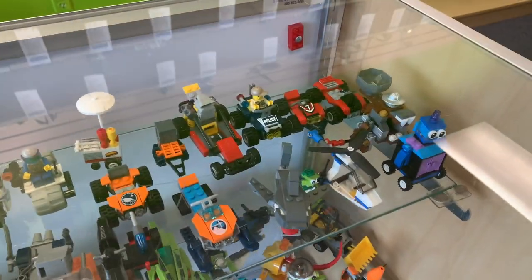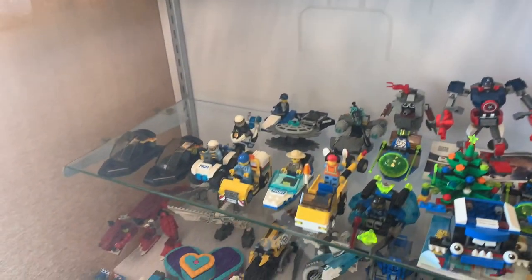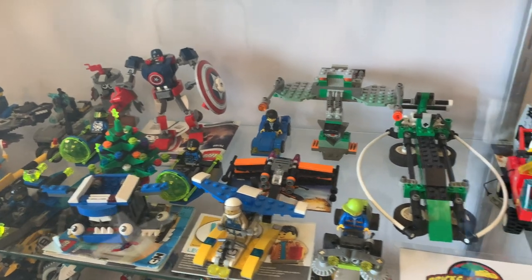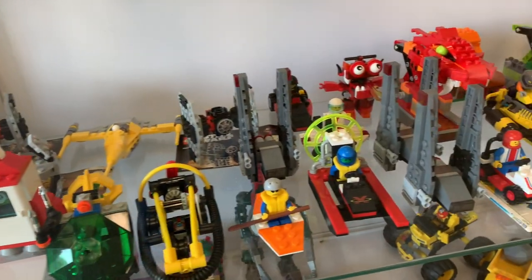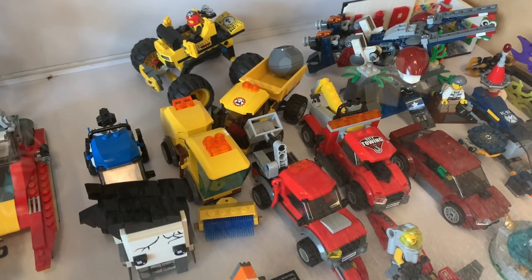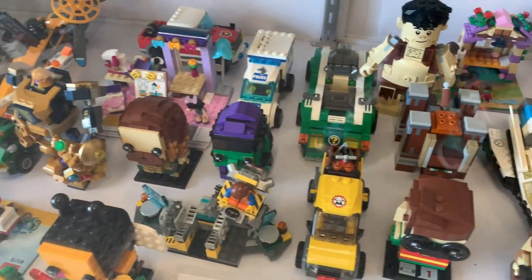Huge. We got vehicles and small things in the cases here. These are $5 each. A lot of different stuff going on from different sets. Little mini builds. Got a Christmas tree back there. Some more space guys I see. Some superheroes. Pretty cool. Let's see what we got down here. Ooh, we got some construction vehicles. That's pretty cool. I need some construction vehicles for my city area.